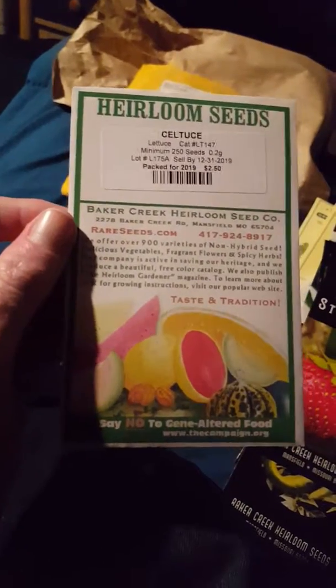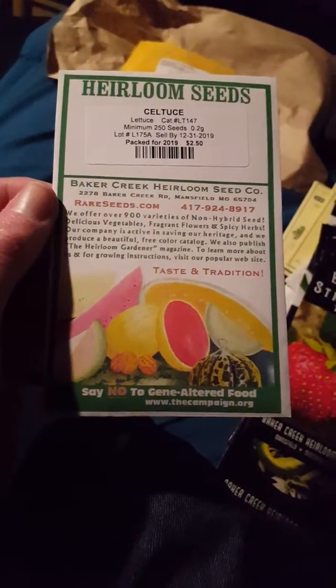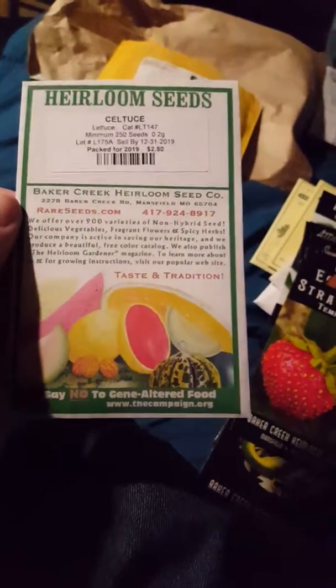First, oh, this is my other one. I bought Celtuce. It's an Asian heirloom vegetable that you eat. It's like a stalk with a leaf that's kind of like lettuce. I wouldn't know if it's like lettuce, but yeah. I don't know much about it, but I hope to grow it and try it out. That'd be great.